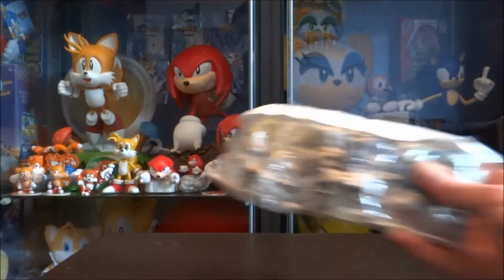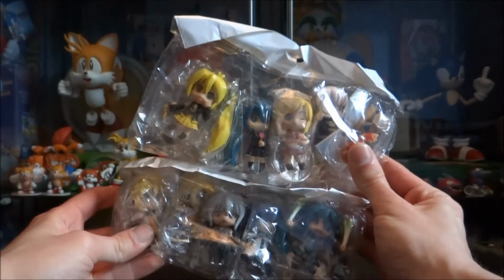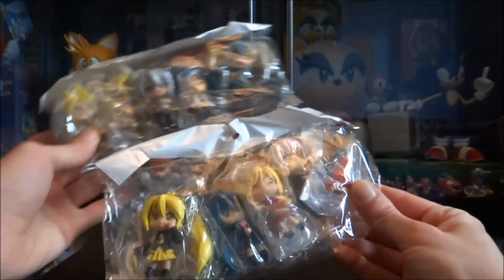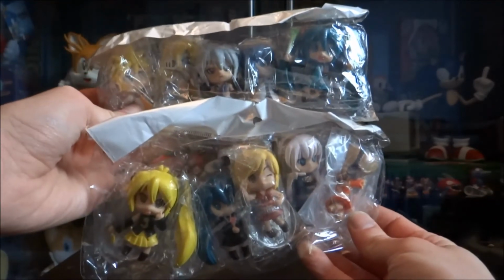Next I have 2 packs of various Vocaloid figures, featuring all your favourite characters, the most popular ones from there. I haven't opened this one yet either.